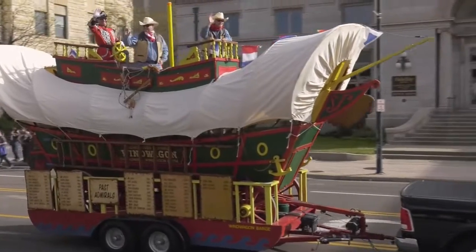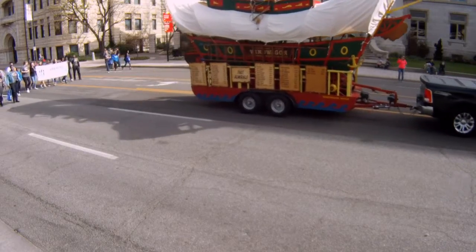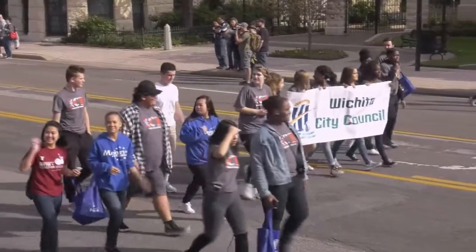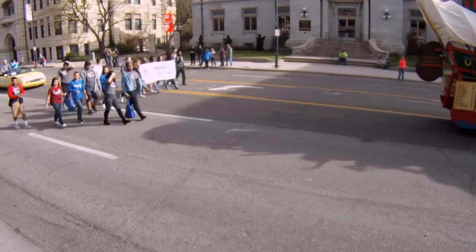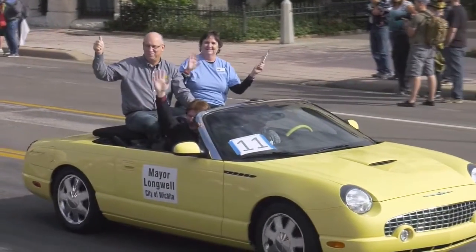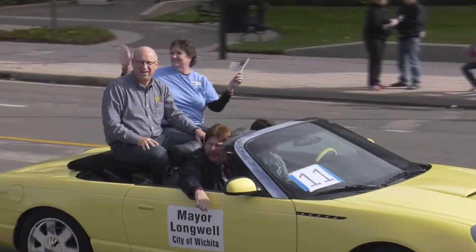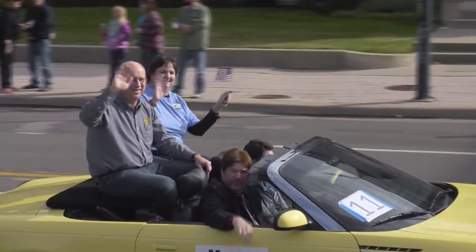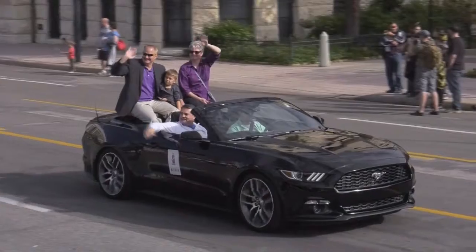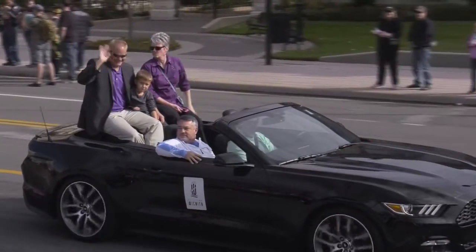And they're followed by the Wichita City Council, which you can see in, I believe that's a yellow Thunderbird, is our Mayor, Jeff Longwell. Good to have you all here. Perfect day. It is. I'm going to tell Jay Prater you said that. And he's followed by city council members. Y'all here? Hey, Brian. I know you. Oh, thank you.